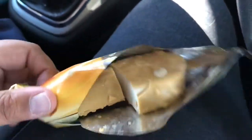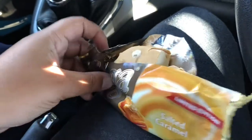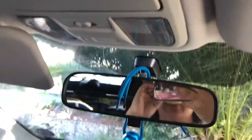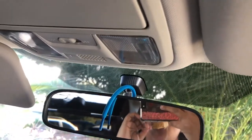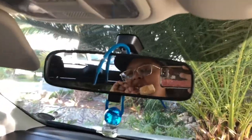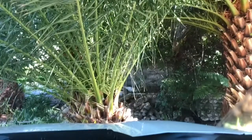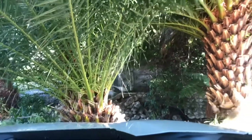Is it supposed to be in a box like that? Nope, I doubt it. But anyway, I'll enjoy it. Definitely supposed to be on a stick. Okay, nice. Right. Pool chauffeur, so let's go. Let's go see where everyone is in the warm pool.